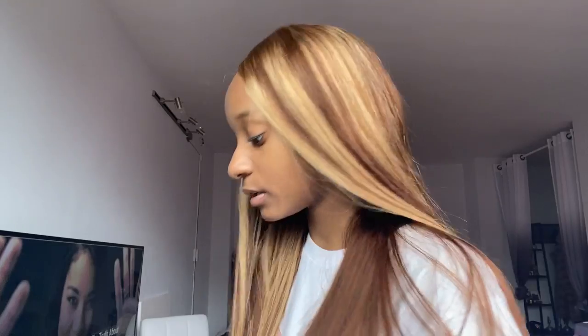So for everyone that's asking, this is the Marvelous wig, and I will do more videos on styling it and stuff like that. And honestly, I do recommend it, because I really do like this wig. It is so soft. It's from this company, UNice Hair, UNice. I don't know how you say it, but yeah, it's really nice.